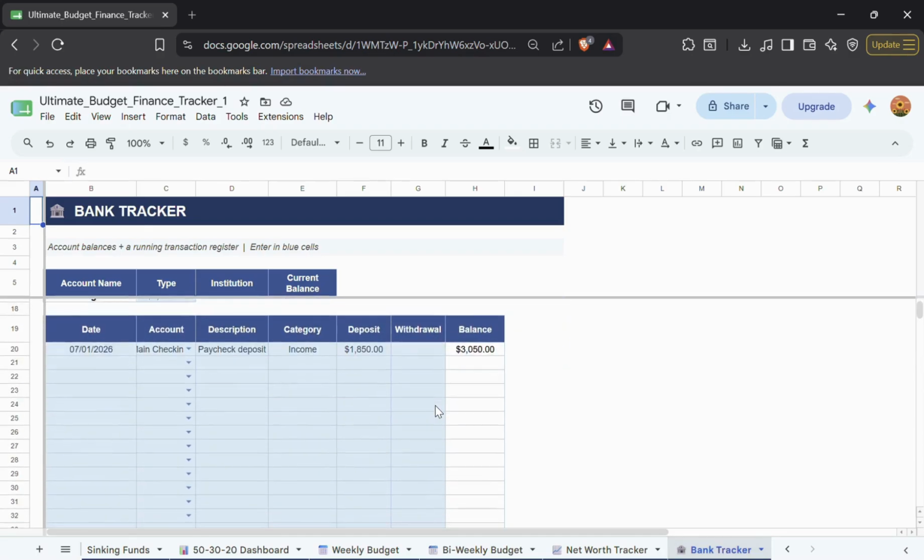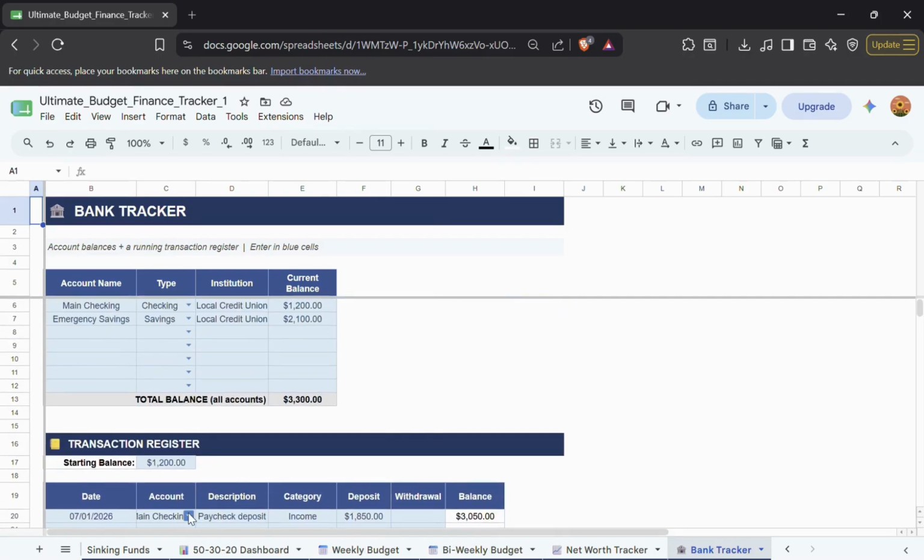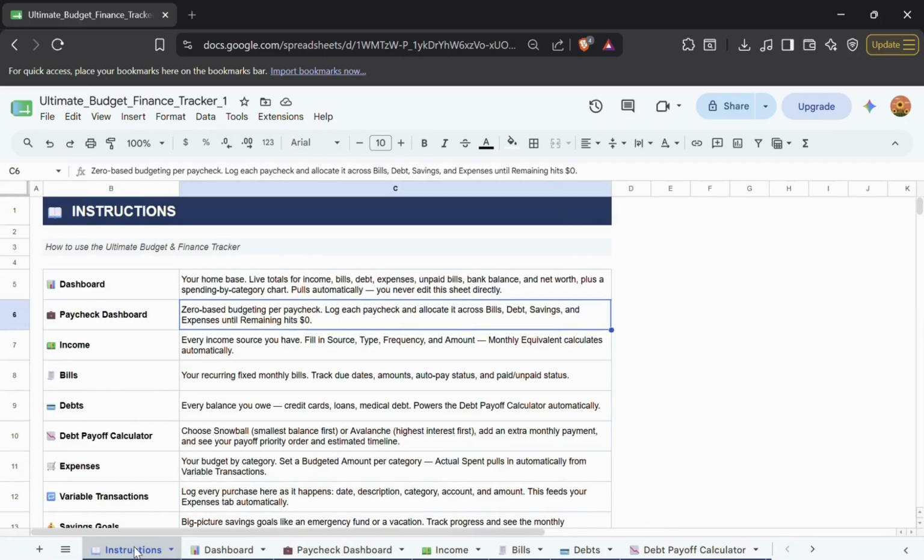One rule to remember: blue cells are where you type. Everything white or black is a formula. Leave it alone and let it work. There's a full instructions tab built into the file if you ever need a refresher. I'd recommend making a fresh copy at the start of every month so your history stays intact.